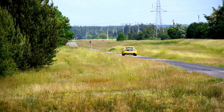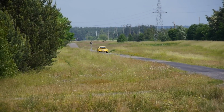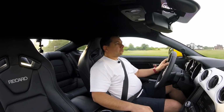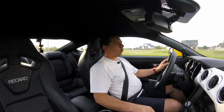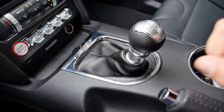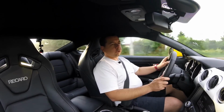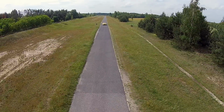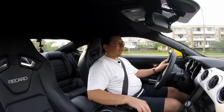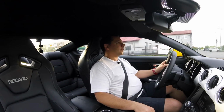Time from 0 to 100 kilometers per hour, 4.8 seconds, which is 1 second faster than the EcoBoost. It's also got about 100 newton meters more of torque, so it's more torquey. The gear shifter feels heavier than in the EcoBoost, but this car has done 17,000 kilometers with journalists, so it may have something to do with the clutch. But at the same time, it doesn't make this satisfying click like the EcoBoost gearbox did. This one doesn't do that, so that's a shame.